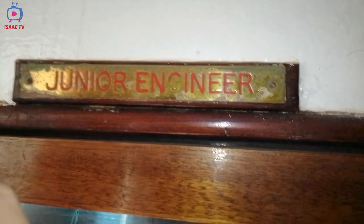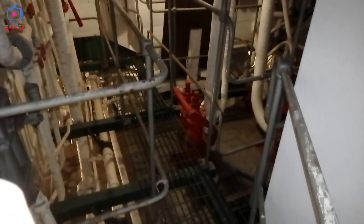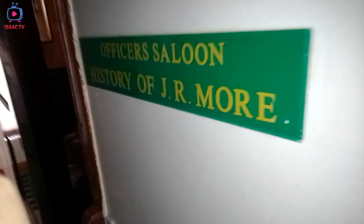Engineer, he lived there, so yeah, that's what his quarters look like. Wow, so it looks like there are people down there. It looks like we can go down, but I'll stay away from them for now. Yeah, that's their quarters. Officer's saloon. Wow. All this phone communication thingy.